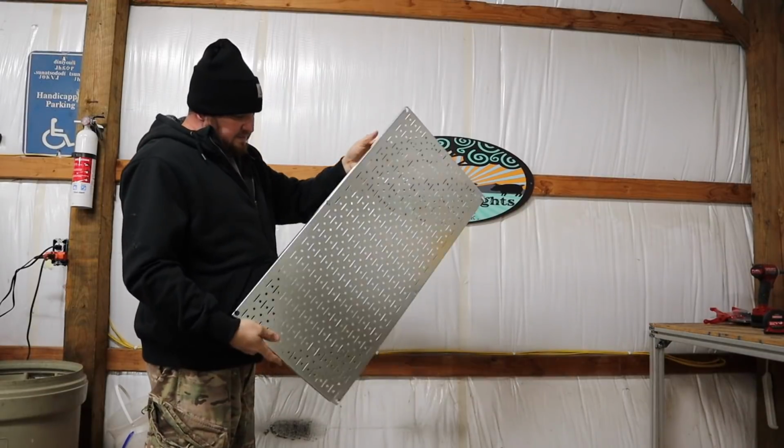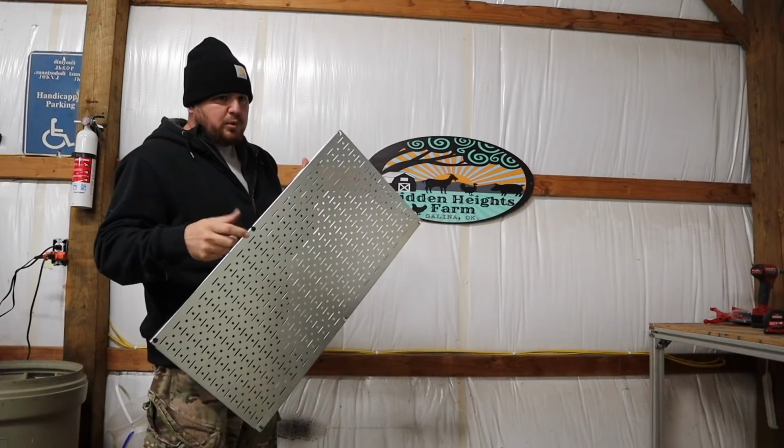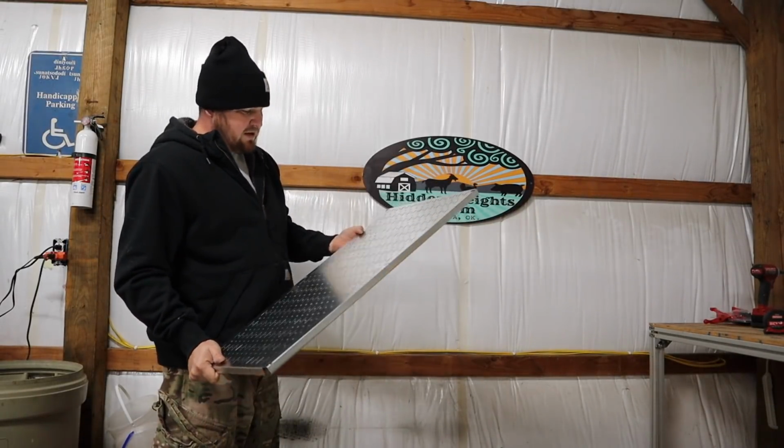And these are awesome. I've never actually seen these. I've only seen the ones that were made out of like that really thick cardboard or the wooden ones. And sometimes when you hang a lot of weight on them, they don't really last a long time.